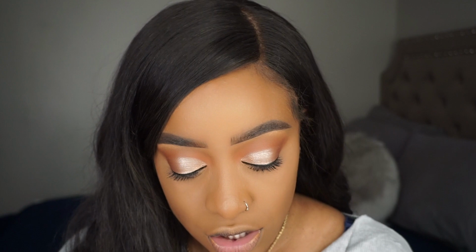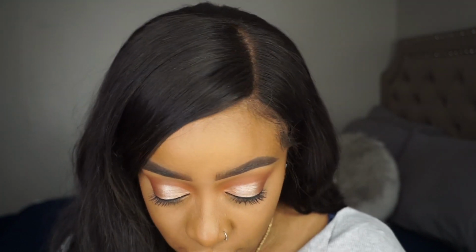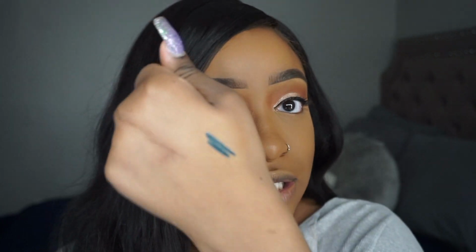Let me finish this look because I feel like this video is getting dragged out. I think I'm going to do a colored liner. I'm gonna use this turquoise eyeliner. I don't know where this is from. The label is rubbed off. It comes out really pretty when I swatch it on my hand, but to get it to show on my eye, I really have to draw it in there. So just give me a second. I'm gonna apply it off camera.